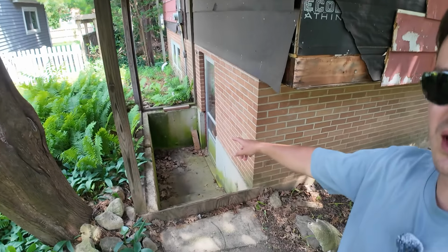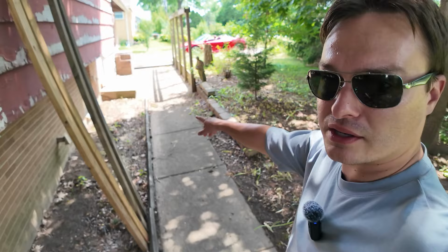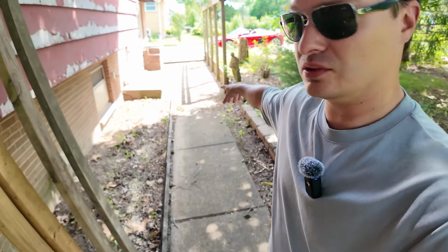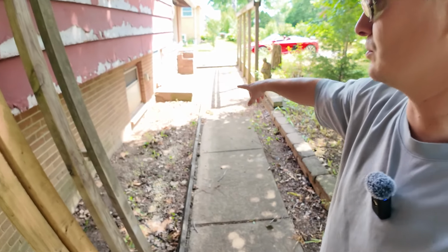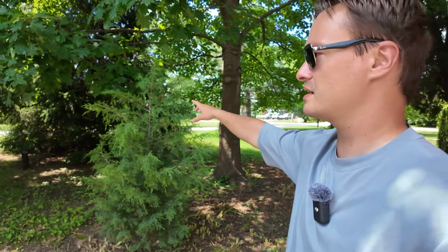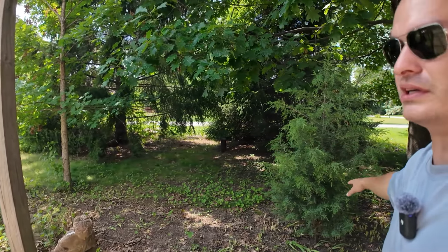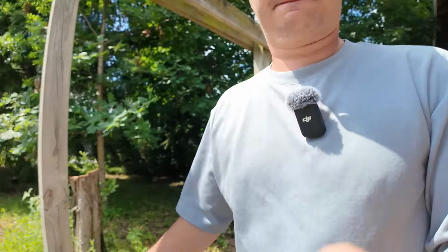So over here, we've got a separate entrance to the basement. All this sidewalk is gonna be torn out. New little patio area up there, step to the front door. In this yard here, the big, I believe, oak tree is gonna stay, but all this is gonna come out. I'll do new flower beds, make it look pretty, and really brighten up the place a little bit.